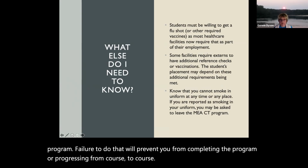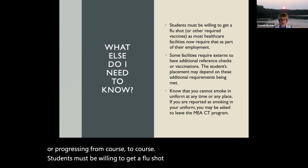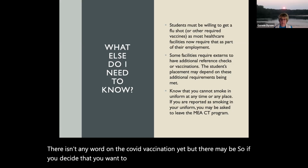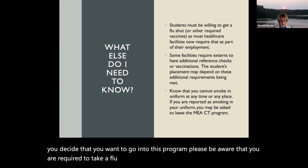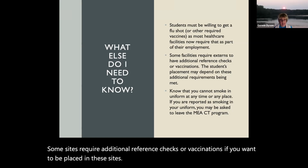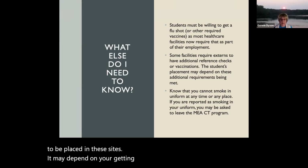Students must be willing to get a flu shot. All of the sites require it now. There isn't any word on the COVID vaccination yet, but there may be. So if you decide that you want to go into this program, please be aware that you are required to take a flu shot and possibly a COVID-19 vaccine in the future. Some sites require additional reference checks or vaccinations. If you want to be placed in these sites, it may depend on your getting those additional requirements met.